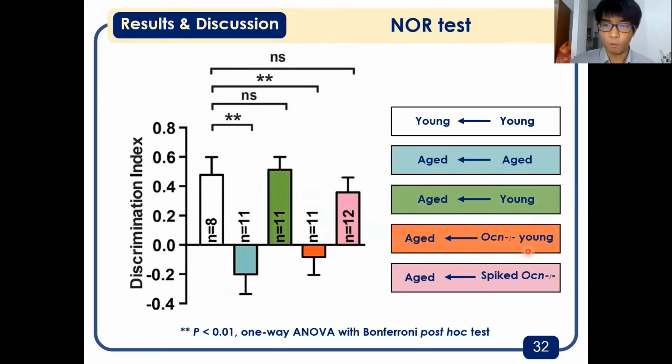But when the young mice are knocked out in osteocalcin gene, they cannot produce osteocalcin. Their plasma cannot improve the memory of aged mice. And in addition, when osteocalcin knocked out young mice are supplied with osteocalcin from the researcher, their plasma can enhance the memory of the aged mice. So it's pretty clear that osteocalcin is the main factor in young mice plasma that can boost the memory of aged mice.